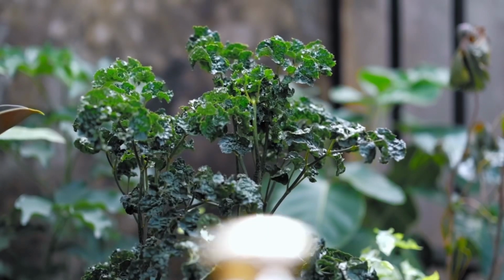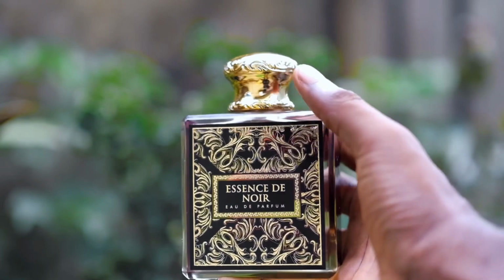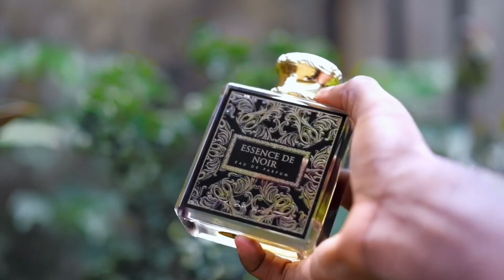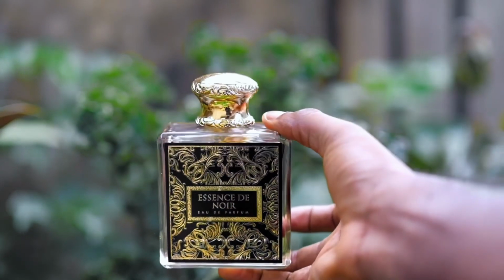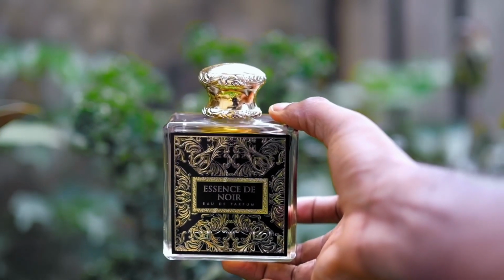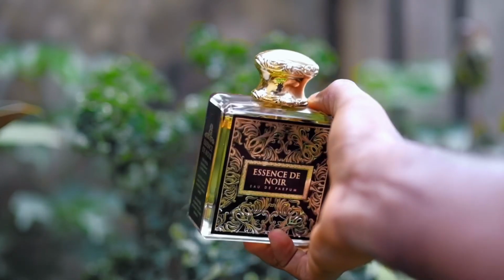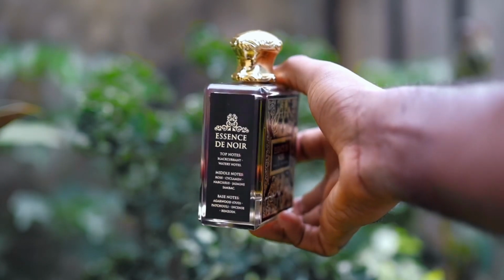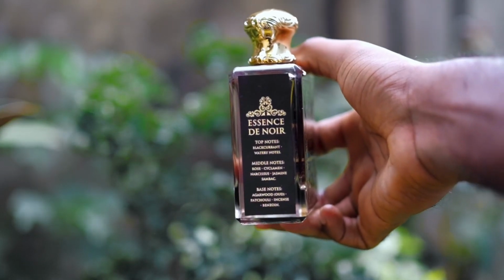So this is Essence de Noir, du Parfum. Quite an interesting fragrance. Guess what? In the ancient Persian kingdoms, men were obliged to present these oriental perfumes to their wives. This act was seen as a token of their love for them. They were required to offer it throughout their lives. In their eyes, these perfumes corresponded to what best represented female voluptuousness.